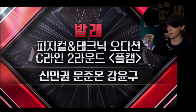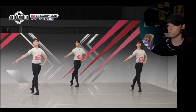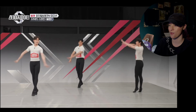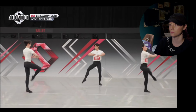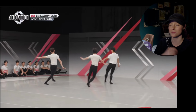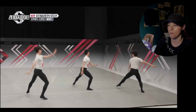All right, we got Group C. Who we pick from this one? 5, 4, 3, 2, 1, go. Already unstable in my back corner. Tombe, pas de bourrée. Ooh. I like the stability of it, but it felt like he had to force himself to stop. And look at my guy in the back corner, or in the back. Okay. Okay, not too bad.